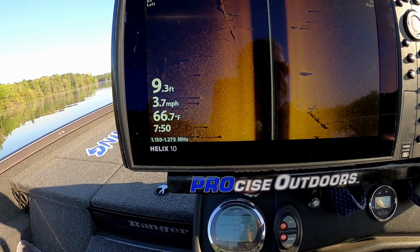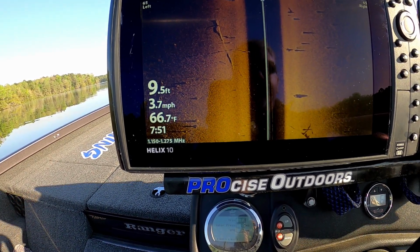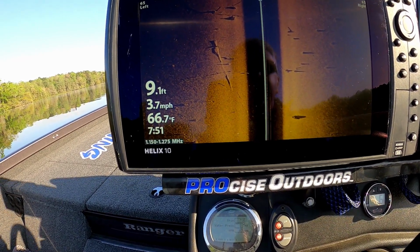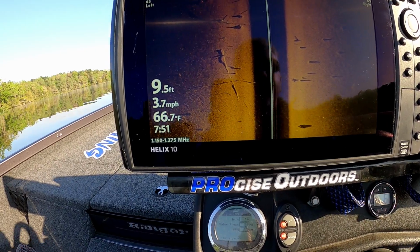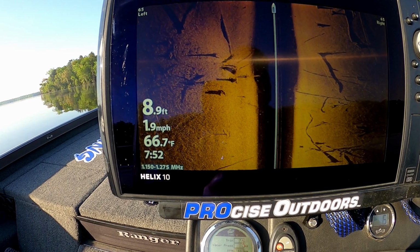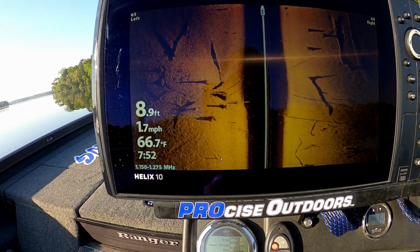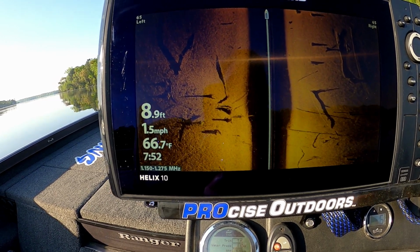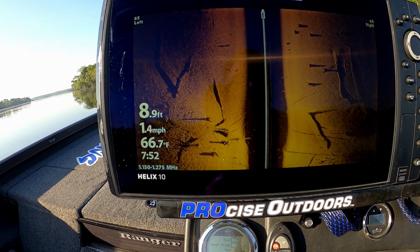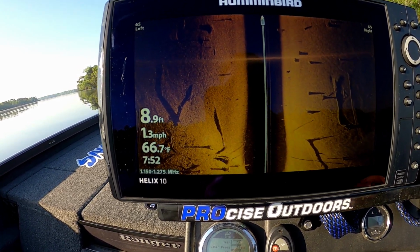So far, I am not seeing much out here. And they may have backed back out towards the mouth of the creek. We'll look around and find them. Alright guys, so I've come all the way back to the last third of the cove and I really haven't seen much fish out here in the middle of the cove, so we're going to shut this camera off for a minute and I'm going to go up and check the banks for a little bit and see what we see up there.